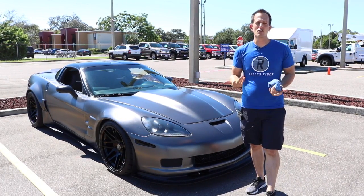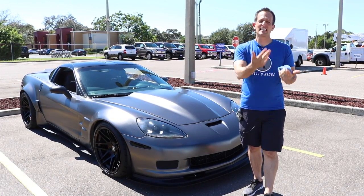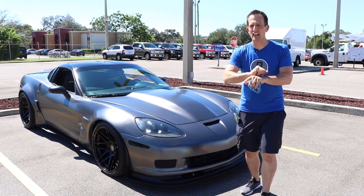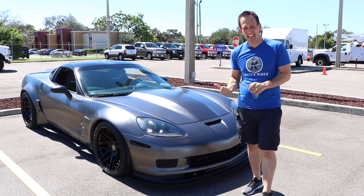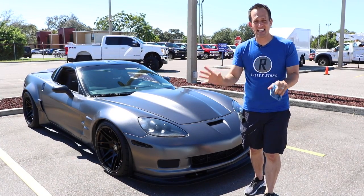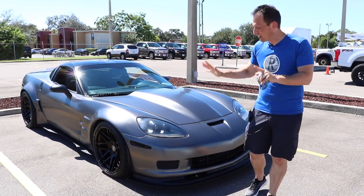Now, many of you know that I'm a huge Corvette fan, and what's wonderful is that people have taken C5s, C6s, C4s, and they've done their own magic, their own work to it, and made their cars very, very unique. Well, with this Corvette, you're gonna see that the owner has been able to take it to the next level, and let's just jump into it because I just love the look of this car.